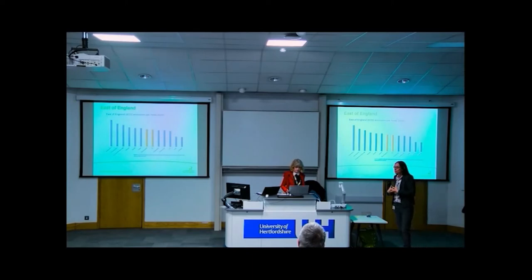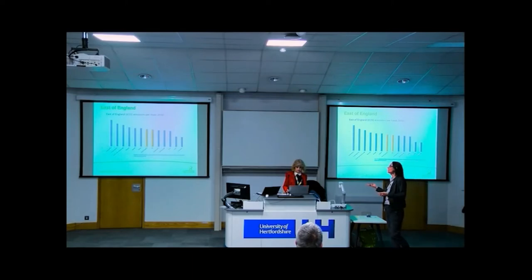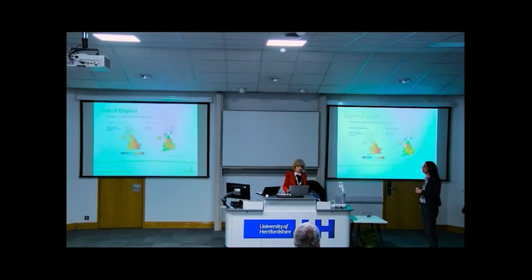Just to put that into perspective, in the east of England we are one of the driest regions and yet we have one of the highest levels of water consumption. And this gives you an idea in terms of the CO2 emissions per head. So you can see you've got the east of England there and the UK, and next to that one is Hertfordshire. So it just gives you an idea of the level of the problem that we're trying to deal with on a much more local scale, as in Hertfordshire as a county.